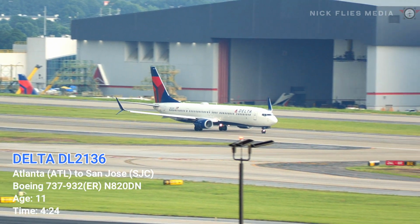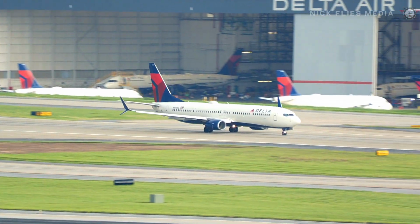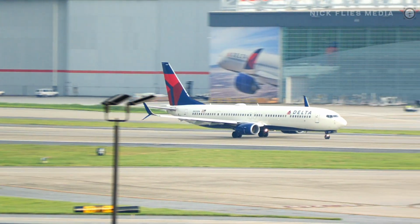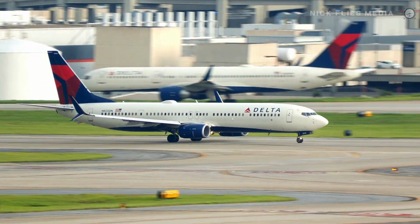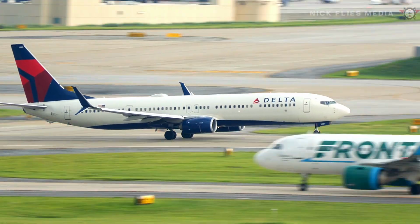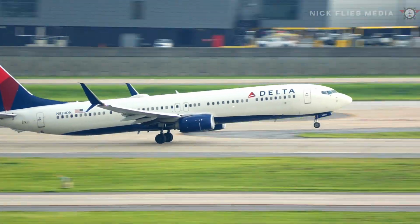Delta Airlines 737-900 heading to San Jose. Sorry if there is a noise in the background. They're running a generator or something down here in front of us. It kind of sounds like a propeller noise, so I apologize if that's getting into the audio.